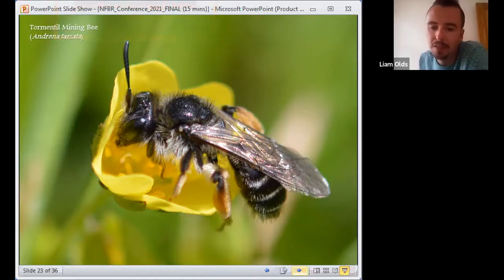And this is a species that collects pollen from tormentil, hence its common name. But colliery sites are really important for the tormentil mining bee, as well as a variety of other solitary bees as well. And of course, the bilberry bumblebee as well, that really likes these sites.